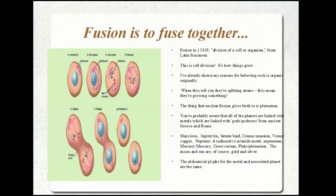So many people realized, or truthers I should say, not people, so many truthers realized some time back that they couldn't possibly be splitting an atom. They're not. And I can show you that. I won't show it to you today, but I'll go through that another time. They really are doing this. And the thing that nuclear fission gives birth to is plutonium. But that's the process that takes place.